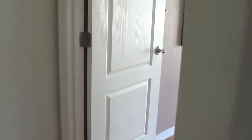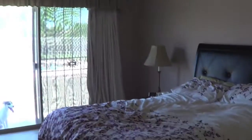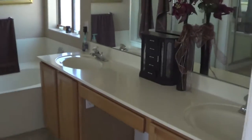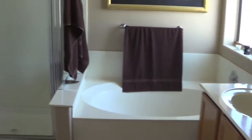Here's the master, also with vaults throughout. Master bath, dual sinks, separate tub and shower, large walk-in closet.